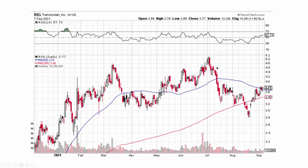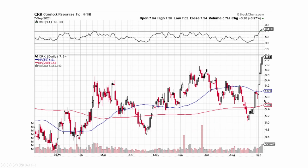Transocean, an energy service company. This one looks good to move on up. Bullish piercing pattern to move on higher statistically.